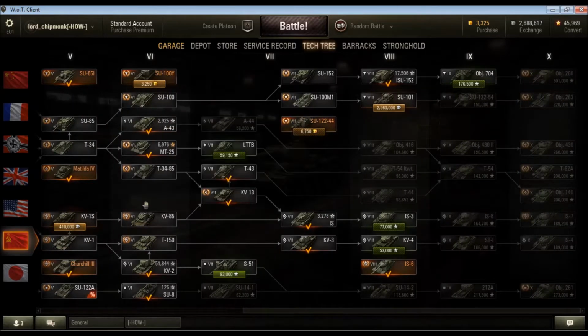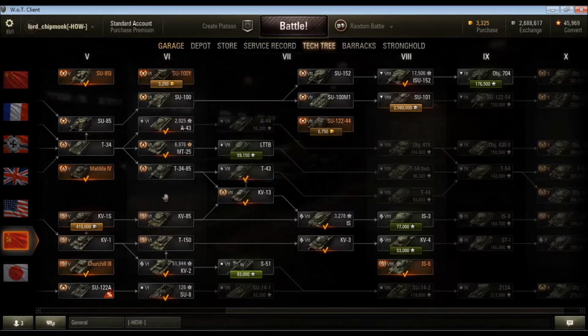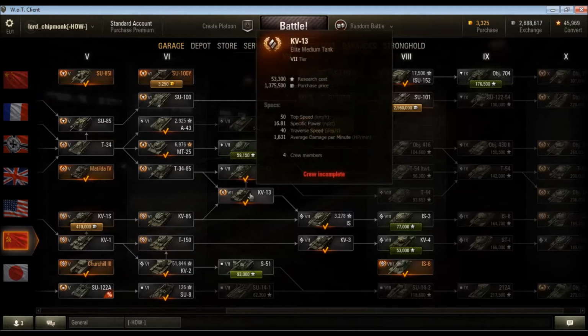Then the KV-85, again I haven't actually played this tank, but as far as I can see, it's a pretty good tier 6 heavy tank. It was designed to replace the old KV-1S. It still has the option of the 122mm gun, but more to the point, it has an option of a badass 100mm gun with an excellent rate of fire. So that looks like a very strong heavy tank. And then you get up here to the KV-13.